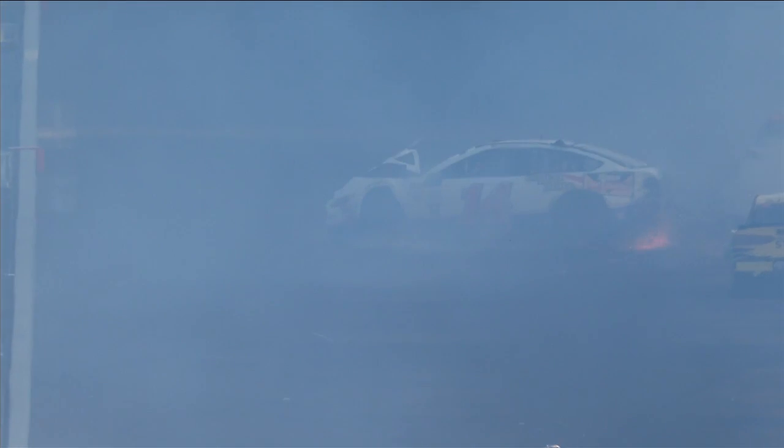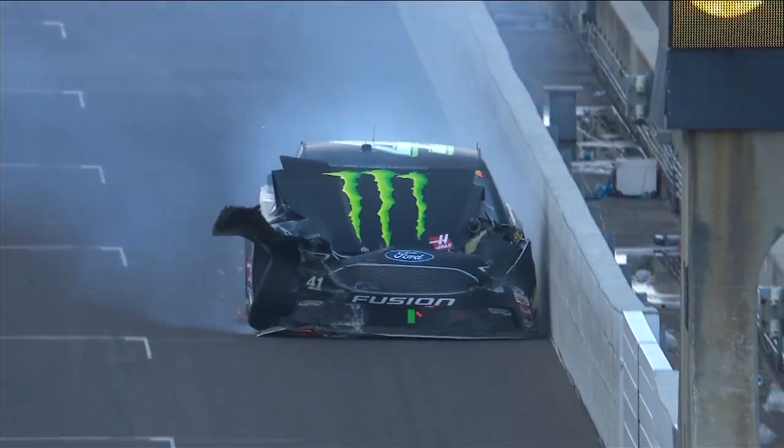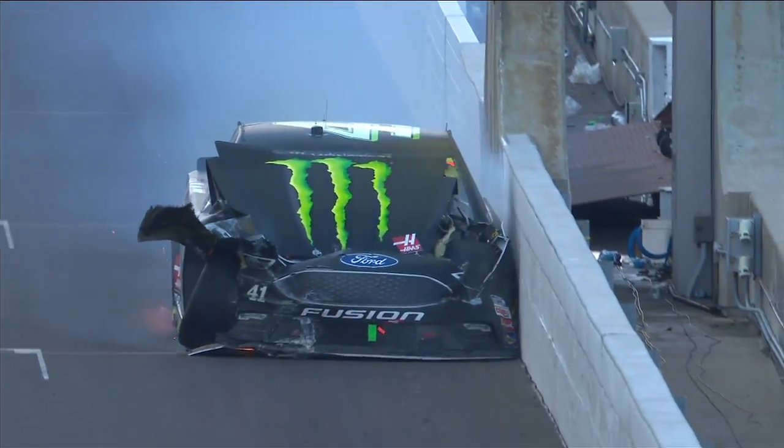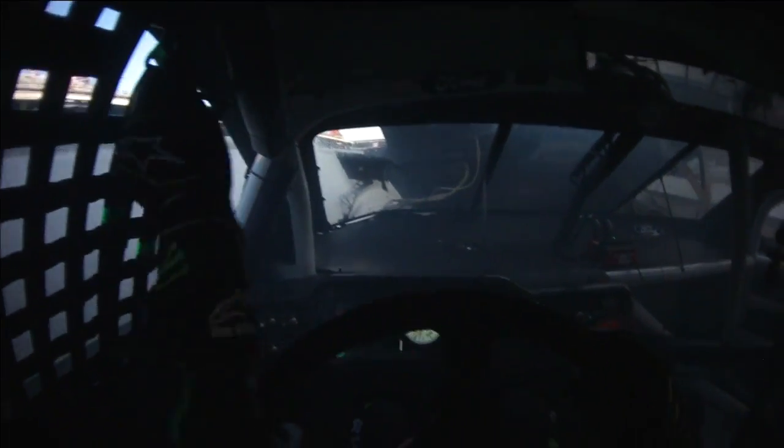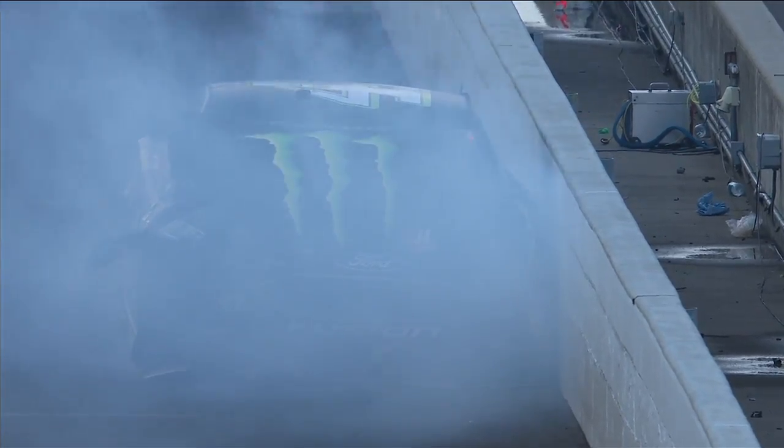Caution on the racetrack. The 14 of Clint Bowyer involved. Hold the brake. Also the 41 of Kurt Busch. Hard damage to the front of that car. Got one coming outside. And he's up against the wall. It'll be difficult for him to climb out if he can't get that car away from the wall. I don't see any fire or anything, but get on out.